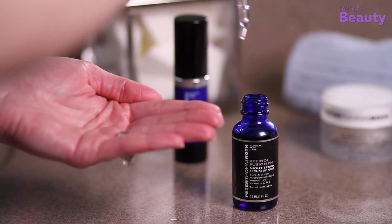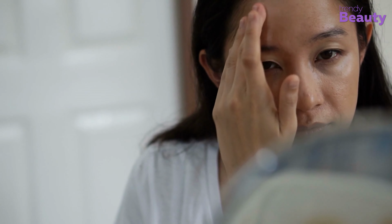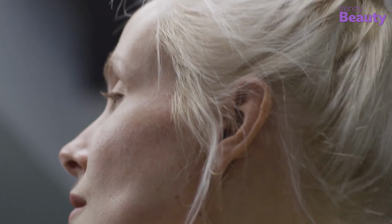Serums are great for achieving targeted results, as they can penetrate deep into the skin and take care of aging signs, improve skin texture, and treat redness and pigmentation. If you didn't know this before, it's definitely time to inform you that a serum you apply at night needs to be different from your daytime serum.